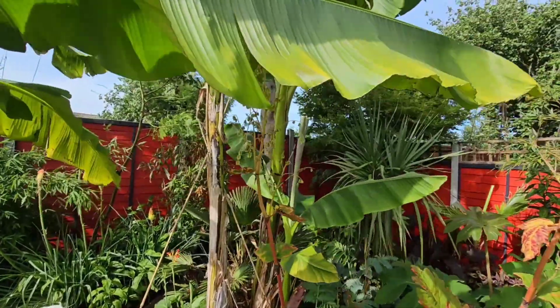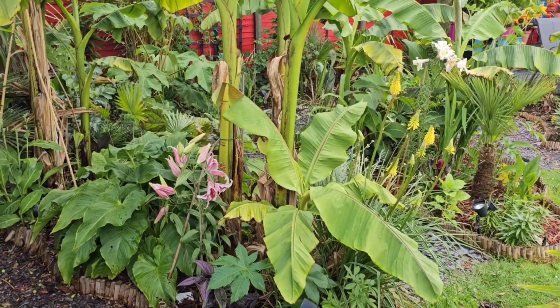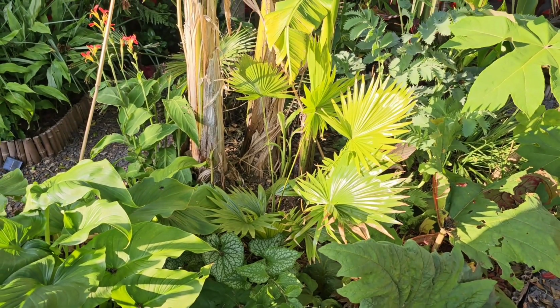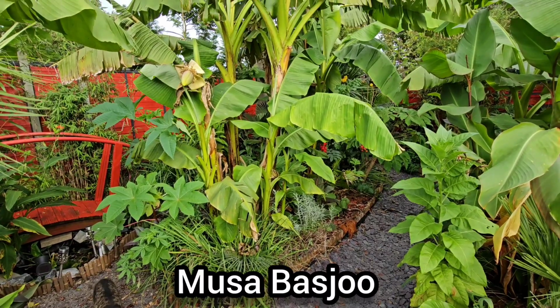And today I'm going to be taking you through the first bed that I created, that my very first Musa basjus went into. So this is what it was looking like earlier on in the year. Just a reminder of some of the plants that might have died back since then. So I'll start with the main focal point of this bed, which is the Musa basjus.